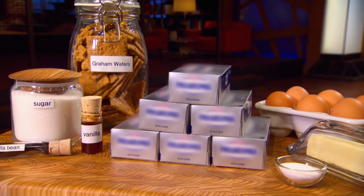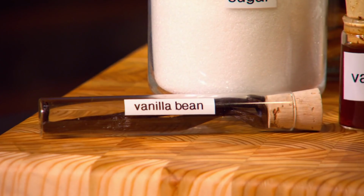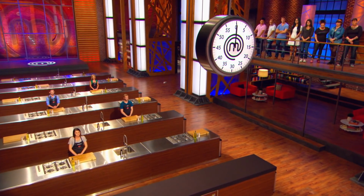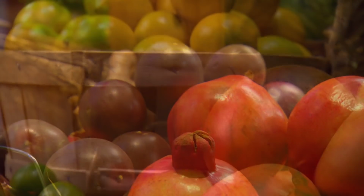In front of you are 6 ingredients: farm fresh eggs, sugar, vanilla, graham crackers, butter, and Kraft's iconic Philadelphia cream cheese. These quality ingredients are all you need to create a stunning cheesecake. If you fail, it's all on you. There's also a limited pantry in the equipment room that has additional ingredients in case you want to make your cheesecake stand out from the pack. You have just 90 minutes. Your time starts now!